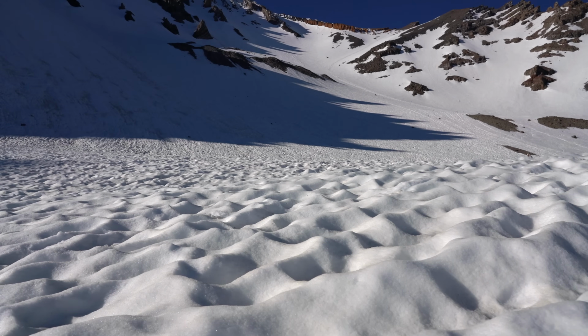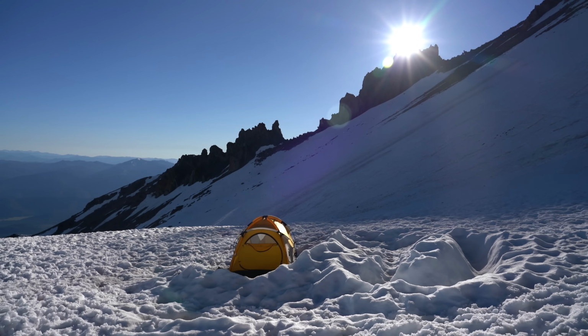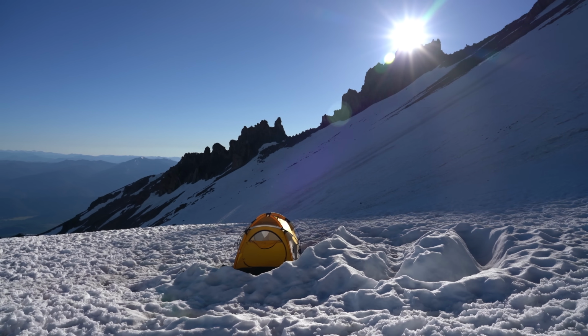We've been at Helen Lake for about 4 hours now. We got up here a little early, got our stuff set up, picked out our tent area in the snow, but it is super exposed and hot, so we've been in the tent most of the time, just trying to stay out of the sun. At Helen Lake, everybody pretty much just hangs out, boils water, and waits for the sun to go down so that they can go to sleep.